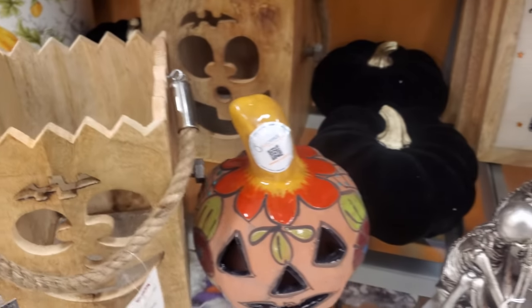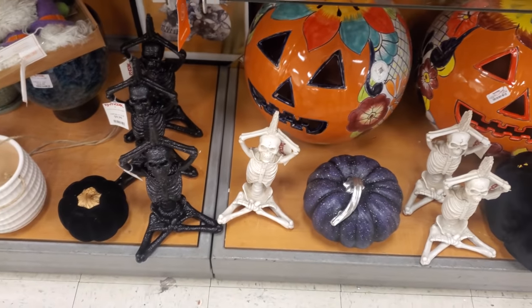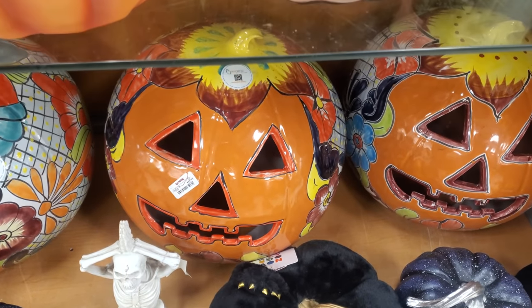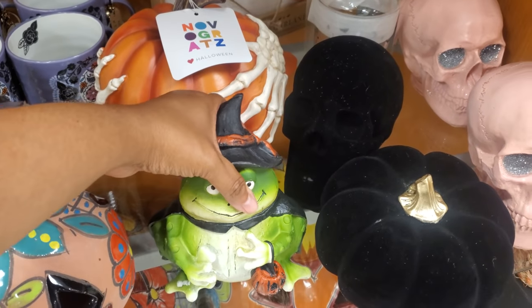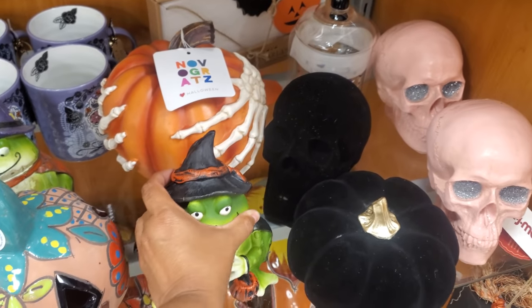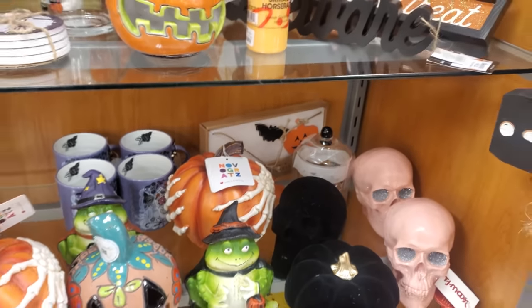Then you have your large one. He's cute too. You got your yoga skeletons. They come in black and white. Of course, your galaxy one. These are going to be $40. What do you guys think of this little witch toad? It's kind of funny. He's $8 by Transpac. $8. And then more of the skeleton hand. They had that last year too.